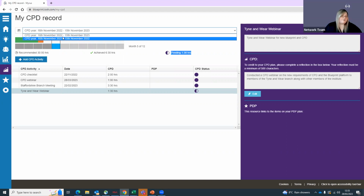Okay, so if the CPD isn't completed, what are the consequences for the membership levels that are required to complete CPD? And can you just repeat which membership levels are required to do that as well? Yeah, so anyone that is tech or above, so technical, graduate, chartered members and chartered fellows, it is mandatory for you to be completing your CPD to keep up to date with your membership requirements.